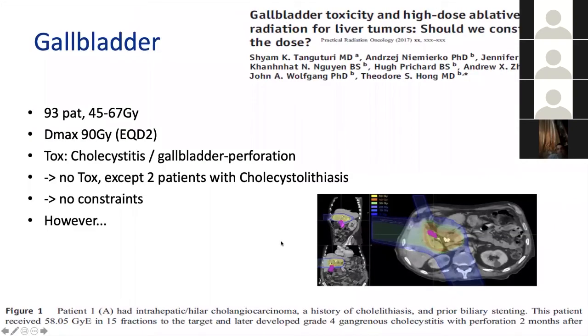What should we do with the gallbladder? I still don't know a better paper than this one, so nobody really knows what to do with the gallbladder as an organ. Is it an organ at risk or not? So this is a paper about more than 90 patients, and they describe the case with cholecystitis and gallbladder perforations.